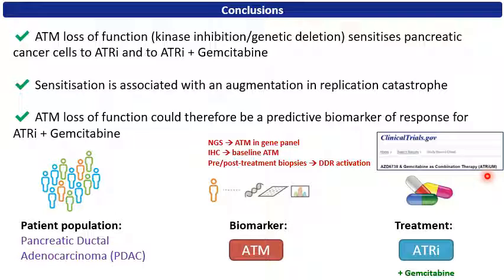Due to the important discovery that just low ATM expression from siRNA knockdown wasn't enough to sensitize, we believe it's important to get a very thorough assessment of ATM status in PDAC patients, because the distinction between ATM low and ATM null could be critical in determining response. Therefore, as part of the ATRi trial, we incorporated a multimodal assessment of ATM via sequencing, IHC, and pre- and post-treatment biopsies to assess DDR activation post-treatment.